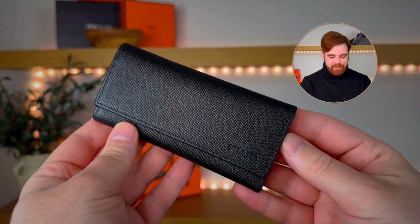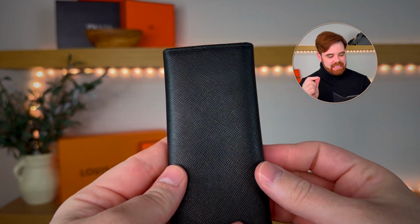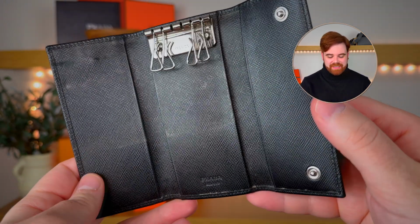Now when it comes to Prada key holders, I actually have two in my collection, and because Saffiano is so hard wearing, it's one of my favorite SLG type leathers, especially from the House of Prada. First up, I have this very ancient 6-key holder. Sadly, my old BMW key ripped the hook out of the top, but in doing so, I also noticed that these hooks were wearing out the inside of the leather, so I have retired this piece and it just kind of chills out in my closet.